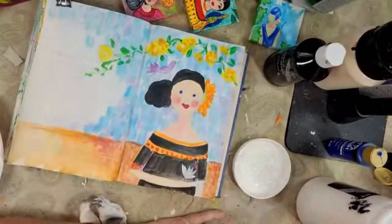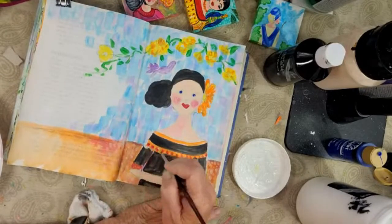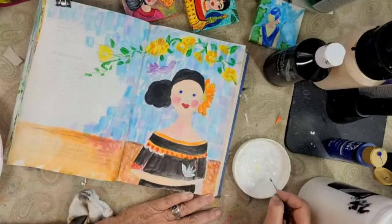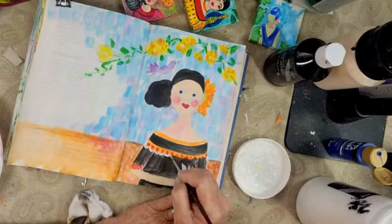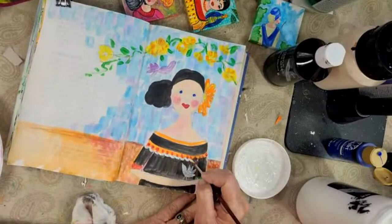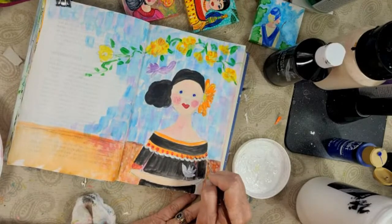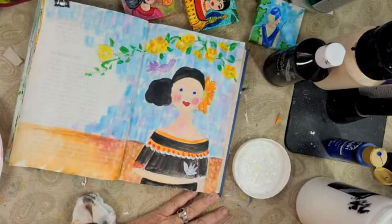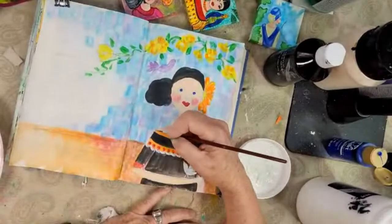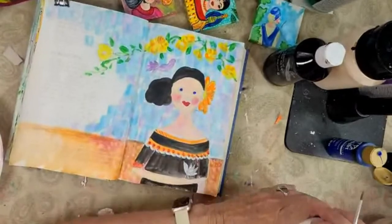Let's do a little more detail in her lace. So I'm going to take this gesso, kind of want it to have a little more scallop to it, so I can come back and turn this orange and make that piece of lace right there look fancier, going across her. And I can even, let's make this one up here, maybe have a little gesso out of the way.